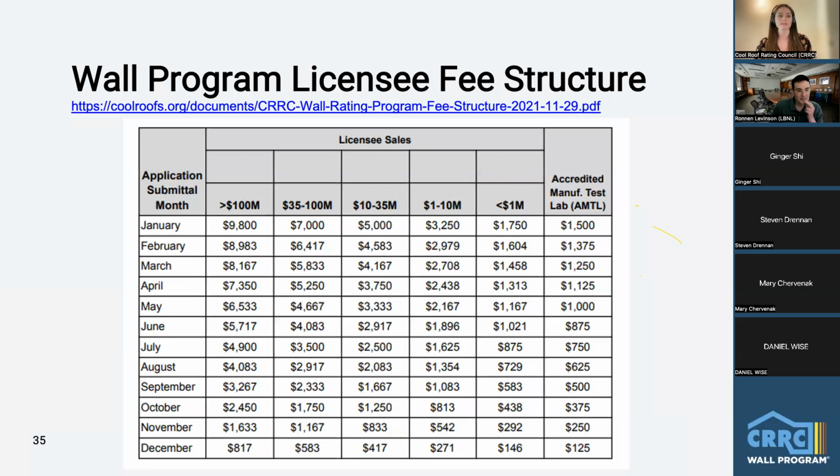As far as CRRC fees, you can see our licensee fee structure on screen. Our licensee fees are on a sliding scale, so it depends how much WALL product revenue your company makes within a year. If you're on the lower end, you're looking at $1,750 annually for your licensee fee, and that is prorated for the month that you apply. So if you apply in September, you're going to be paying a prorated fee, and then starting the following January, you'll pay your annual fee.